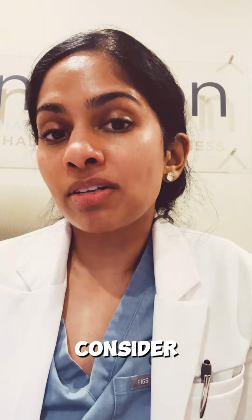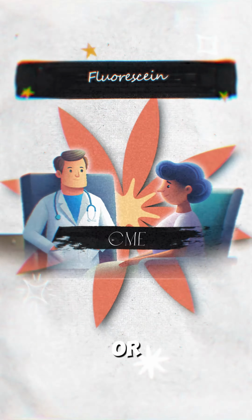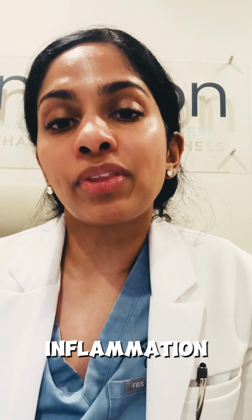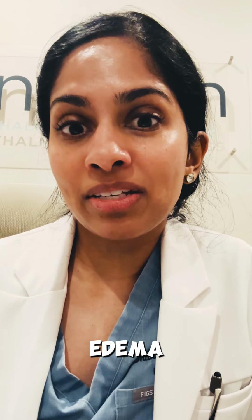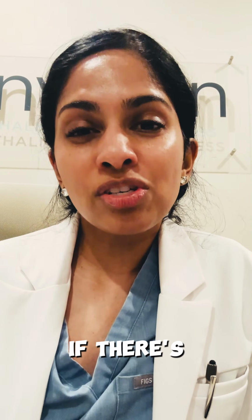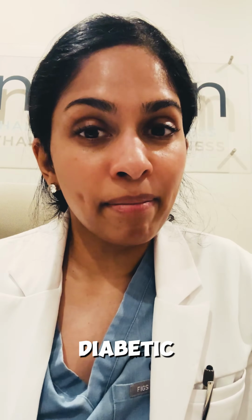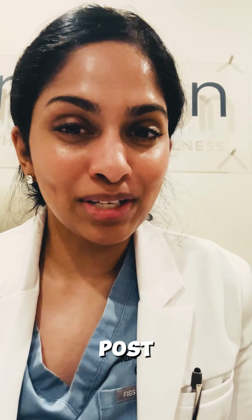You also could consider getting a fluorescein angiogram in patients who have CME, or cystoid macular edema, associated with their post-op inflammation. On the FA, if there's leakage from the optic nerve, usually that signifies that, yes, the cystoid macular edema is from Irvine-Gass syndrome, which is post-operative inflammation. If there's no leakage from the optic nerve and the patient has diabetes, this actually could be diabetic macular edema. I hope these pearls and tips help you when you are managing post-op inflammation.